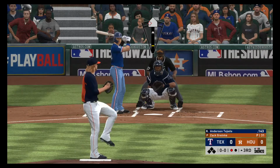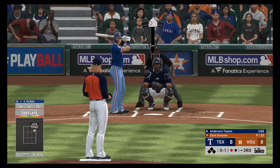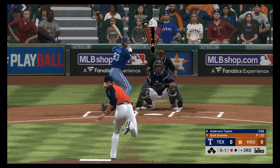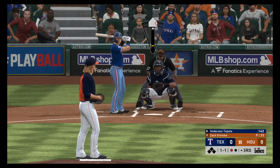Here's the pitch. Anderson Tejeda is at the plate now, and he's quickly behind 0-1. This lineup is flailing right now. They're having a hard time just making contact, let alone putting the ball in play. Ball that's off the plate. And a good idea to hold off on that swing. It's ball 1.